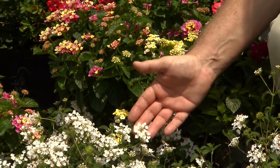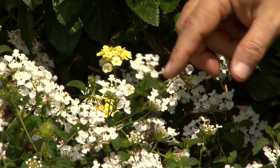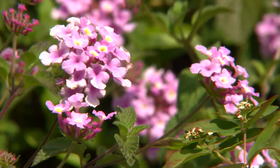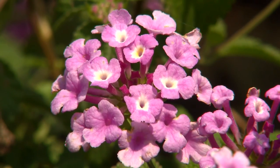If you want a pure, pristine white in your landscape, you want a nice, low-growing, white-flowering plant, you will not find a more beautiful white than this white Lantana montevidensis. And also this gorgeous lavender goes as well. You will never find pure white or lavender among the Lantana camaras. And so when you see these colors, you know you're looking at the low-growing trailing Lantana.